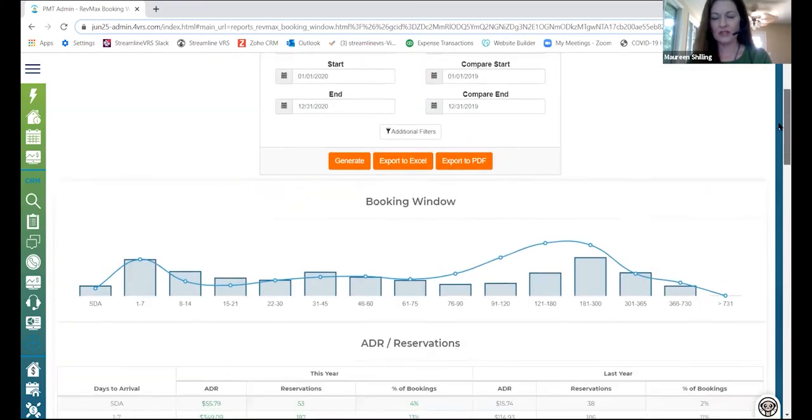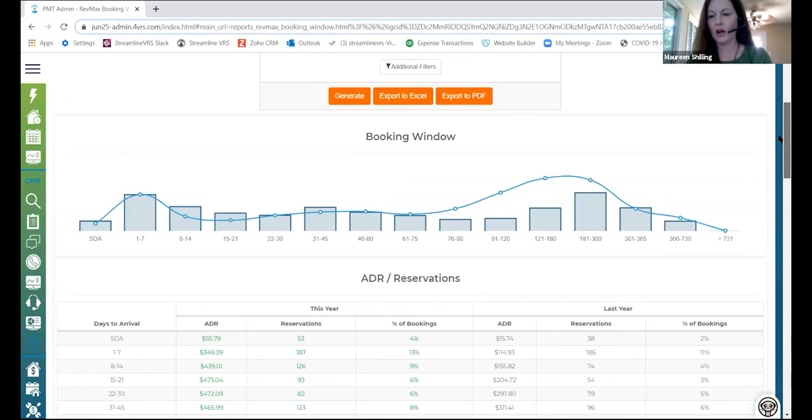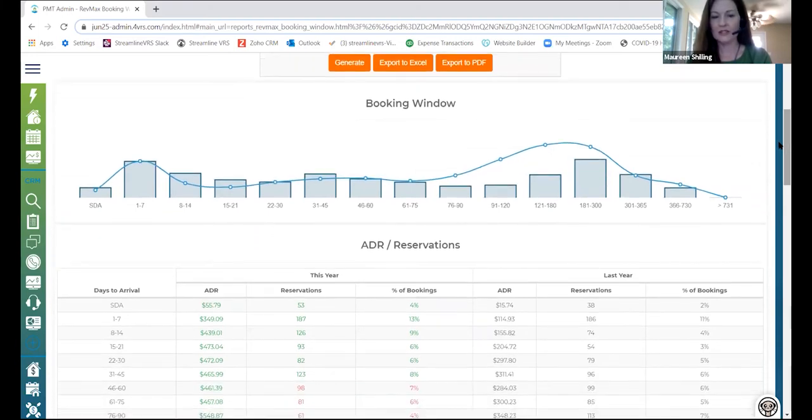Your filters are there at the top, just like in the other reports, where you can choose to do it by pricing group. You can choose to filter out just by a specific period of time. This is going to show us a graph, and if we hover over it, we're going to be able to see how many reservations and how many nights have come in for that period of time in advance of the stay. So the solid bar is going to represent this year, and then the line is going to represent 2019's data. So you can easily see just at a glance if you are up or down in your booking window for a specific amount of time.